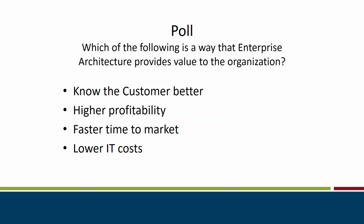As you can see from here, we've got a wide range of answers. Actually, as we'll see on our next slide, all of these are correct to some level of detail. The one that is the least correct is probably knowing your customers better. As an organization, typically it's not the enterprise architecture team that is actively out trying to understand an enterprise's customers. So that's probably the least correct answer.